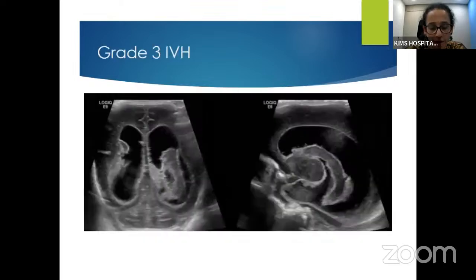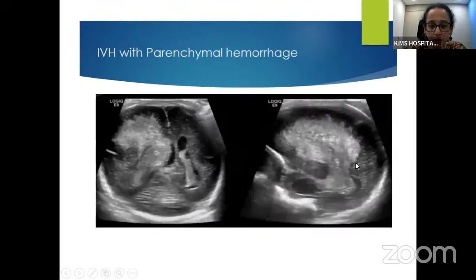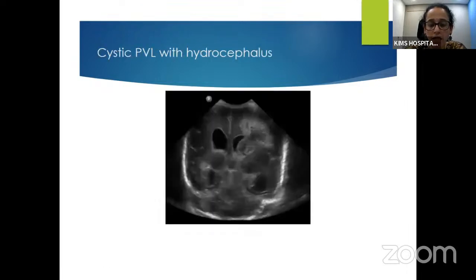This is the grade 3 IVH, in which we can clearly see that the lateral ventricles are grossly distended and there was a large bleed, which is more than 50% of the lateral ventricular size. This is the sagittal view. So this is the fan-shaped parenchymal extension of the bleed. Here you can see the bleed spreading into the parenchyma like this. This is the sagittal view of the same. This carries a high chance of mortality as well as long-term morbidity.